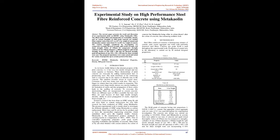Cubes of 150 mm for compressive strength, cylinders of size 150 mm diameter x 300 mm length for split tensile strength, beams of 100 x 100 x 500 mm for flexural strength, push-off specimens of size 150 x 150 x 450 mm for shear strength were cast. The prepared specimens were water-cured and tested for variety of properties up to certain period of the time. Keywords: HSFRC, Metakaolin, mechanical properties, density, M60 grade concrete.